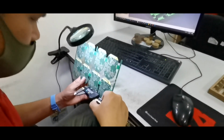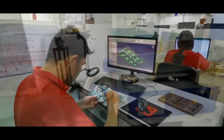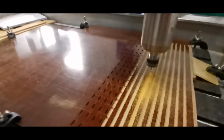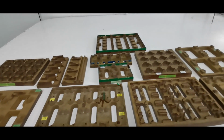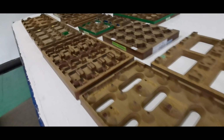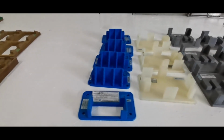Review of Gerber files and fabrication of process jigs are part of these activities. Use of 3D CAD designing with the existing CNC machine and 3D printer plays a major supporting role. This is the production jig made by CNC milling machine. This is the production jig made by 3D printer machine.